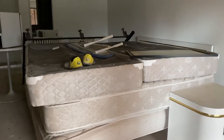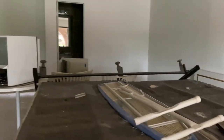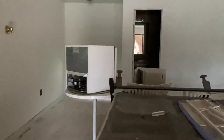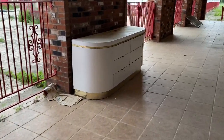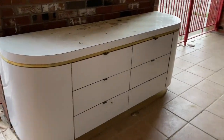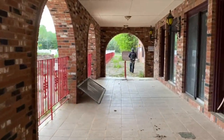So this is just walking by. This is like across from the pool. This is one of the rooms. There's really not too much to see in this room. It looks like there's a microwave or something over there. This is room 604. So there's the decor, the furniture. It's your white lacquer, gold trimmed furniture.